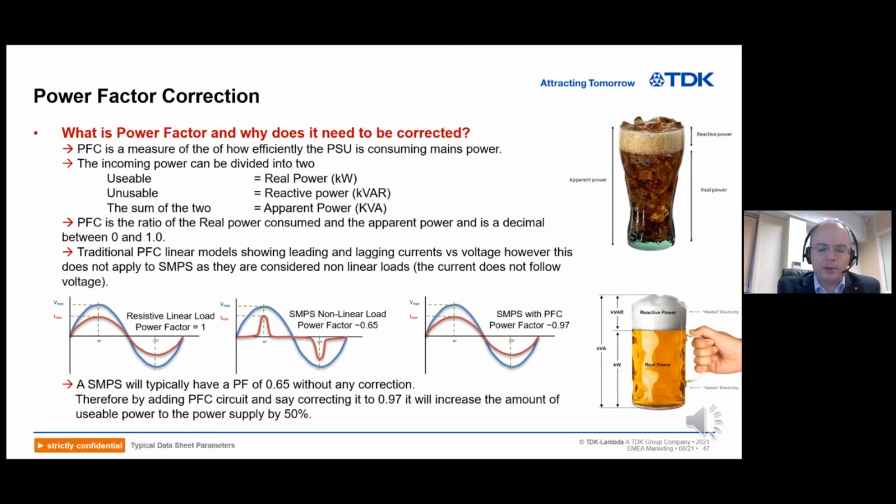However, with switch mode power supplies, we don't have that linear current. You can see the voltage increasing, and as the voltage hits a peak, the power supply would naturally try to pull a lot of current. So we get this burst of current, and this is the middle diagram here. Now, this burst of current has 2 issues. One, it creates a lot of electrical noise, which is a big problem for EMC. But also, we are losing a lot of power that we need to deliver to your load. So ideally, we need to correct that.